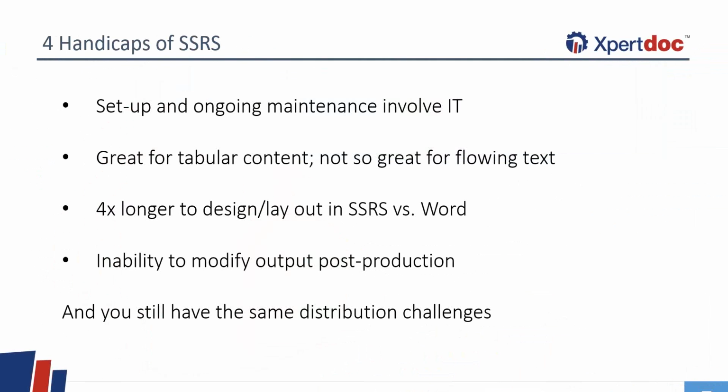But then they would also like the ability to go in and add additional context information, maybe a footnote that would clarify one of the options that was put in the quote, and that ability does not exist when you output straight to PDF or HTML.